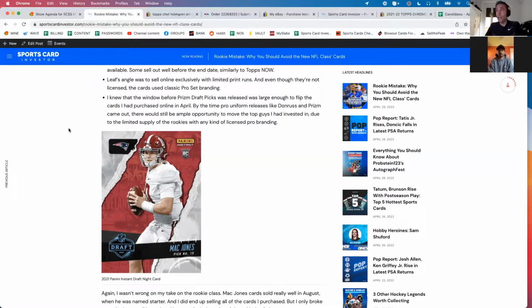That's how I learn. But now that I've learned by doing that, I'm not going to make the same mistake again, and I don't want the audience to make the same mistake I made. These cards just aren't worth anything. Whether they're graded SGC or PSA 10s or whatever, you're just not going to really make any money off of them. And I would even avoid the autographs.